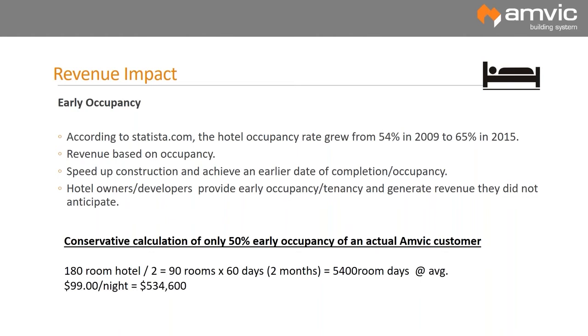With one of our Amvic customers, on a very conservative calculation of 50% earlier occupancy, it was a 180 room hotel, and at that particular time only 90 rooms were occupied. If we can get them in 2 months earlier, which is typically normal, that's 60 days. This computes to over $500,000 in revenue that's immediately going into your owner's pocket. The same will hold true with multi-story apartment buildings, etc.